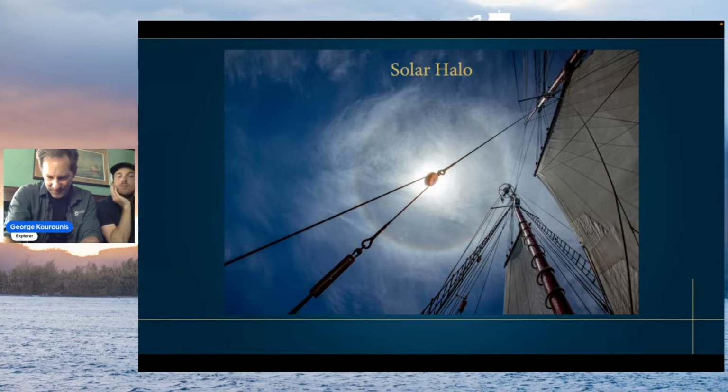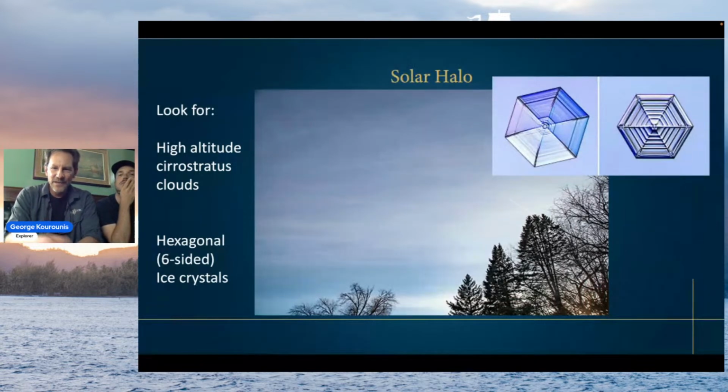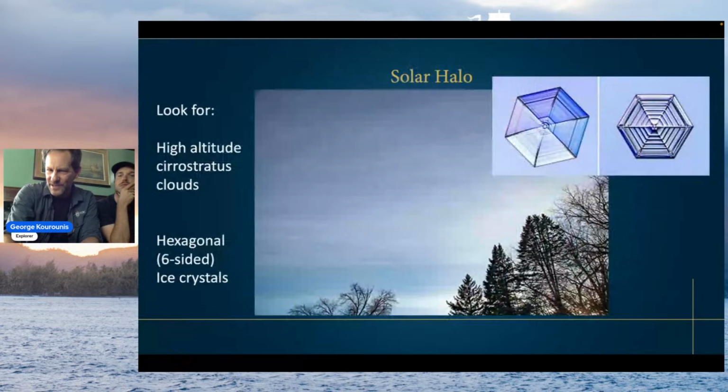And the physics behind it is a little complicated, but I'll simplify it. Basically, sunlight is passing through ice crystals up in the atmosphere. And they're very specific ice crystals. They have to have 6 sides. So hexagonal ice crystals. And by having a plain, flat sheet of these up in the clouds, in these cirrostratus clouds, the light hits them and splits into its various components, kind of like how a rainbow works. That's why you see these colors, these reds and sort of oranges. So it's kind of like a circular rainbow, but instead of using raindrops, it's basically powered by these ice crystals that are high up in the atmosphere.